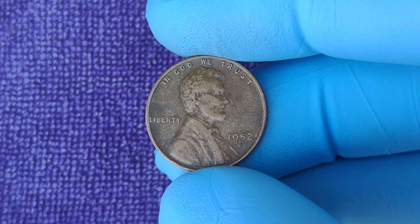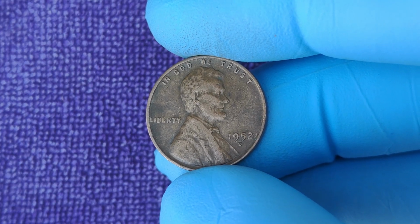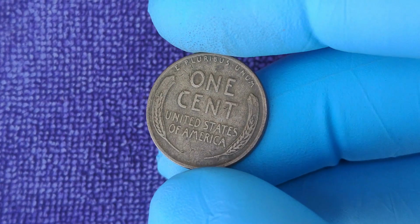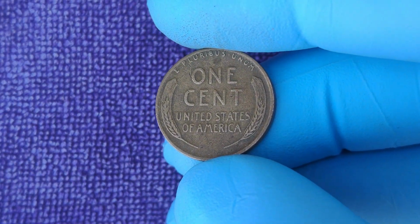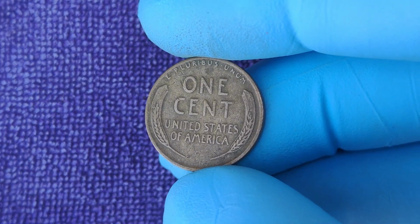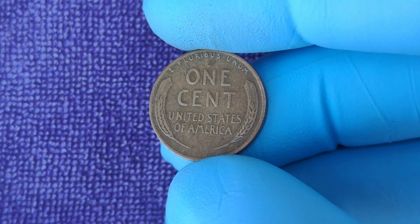For those hoping to find one, knowledge is key. Always check the date and mint mark carefully. Use a magnifying glass to inspect details. Look for strong luster that flows across the surface when tilted under light.